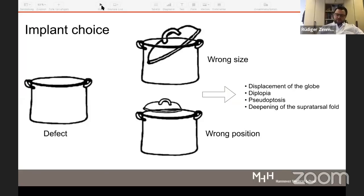We know that if you have the wrong size of your implant, and remember please the picture I showed you at the very beginning, the implant was designed too short. It did not fit to the posterior shelf, and the wrong position of the implant. It doesn't always depend on the correct size, but if you put it in the wrong position, you will also end up having those problems like displacement of the implant into the maxillary sinus, maybe diplopia because of entrapment of soft tissues, pseudoptosis, or even deepening of the supratarsal fold, which is a good sign of enophthalmos. So not only the correct size, but also the correct position of the implant are mandatory to achieve an adequate reconstruction.